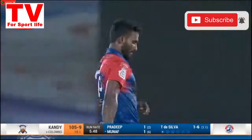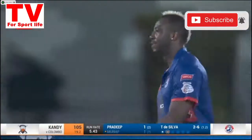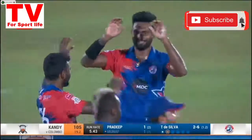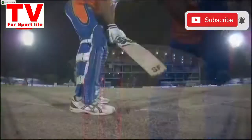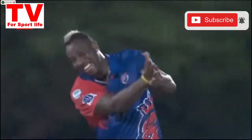Done it. It's done and dusted. So 105 is all that Kandy Tuskers have, in 19.2 overs, and the agony with the bat is over. It's a clinical performance by Colombo Kings, full control, full domination by a team that is on a high.